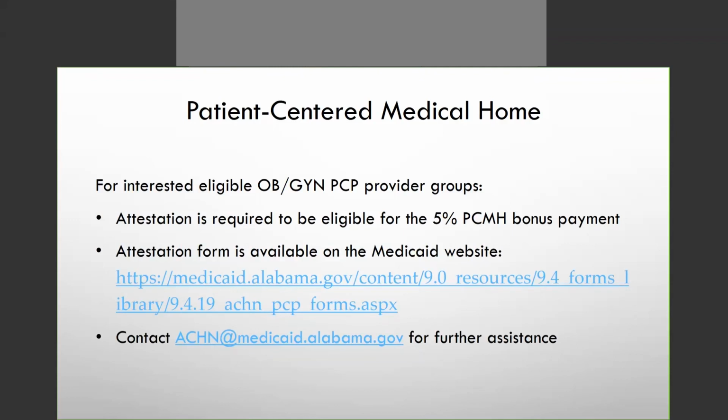You will have to complete the attestation form, basically attesting that you have received PCMH recognition, and you will also have to submit proof that you're either in the process of completing it and have made adequate progress, or you have actually achieved that recognition. The attestation form is available on our website via the following link. You will fill that form out and submit the supporting documentation and send it to the address, or you can fax it or email it to the information that's on the form. If you need assistance or you have questions about the PCMH attestation process, please email us at achn@medicaid.alabama.gov, and we'll be happy to assist with that.